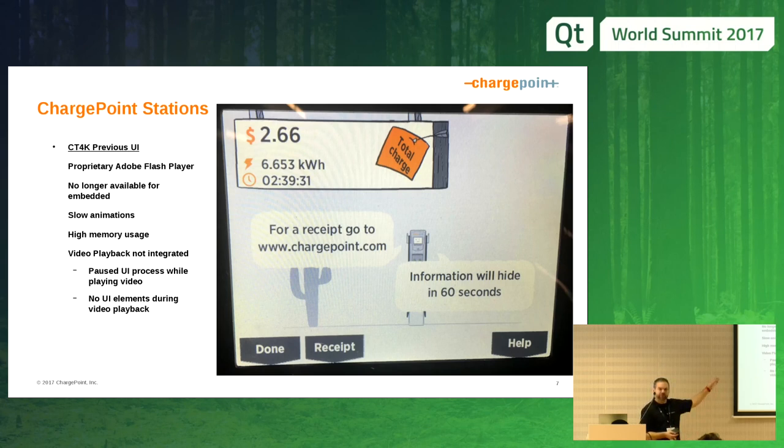One of the worst things was that video playback wasn't integrated. What this meant is we have a help video, and we also have advertisement videos that station providers can provide. So typically, if you're having problems charging, you click on the help button, and it'll show you a video of how to swipe your card, how to plug in your car, and any error messages you might come up with. And unfortunately, with this older UI, we had to pause the process of the UI, launch a full screen video, kill the video player, and then unpause the process for the Flash Player UI. And not only that, because the video playback was basically taken over the screen, we couldn't provide any UI elements while playing video.